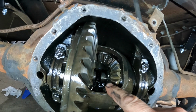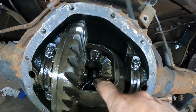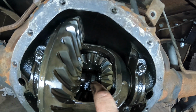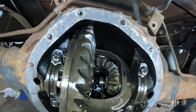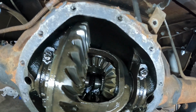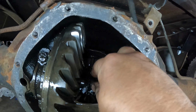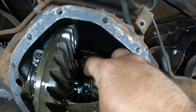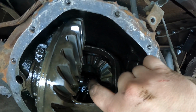Now you can kind of see, there's the axle shaft. There's the end of it. This little groove, I don't know if you can see because my fat finger's in the way here, but this little groove here is where that C-clip sets in. So we're going to get our C-clip, and we will slide her back into place. C-clip's in place, so now we can shove this guy back out.